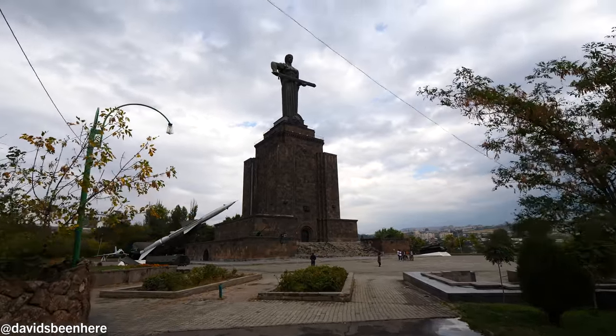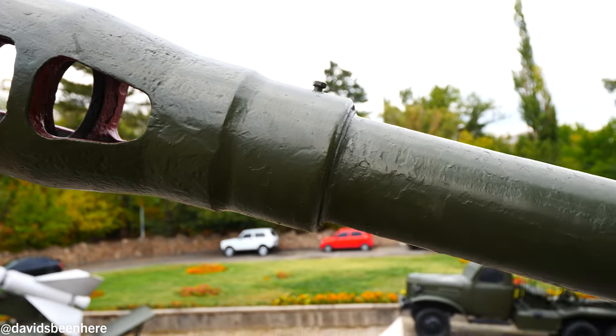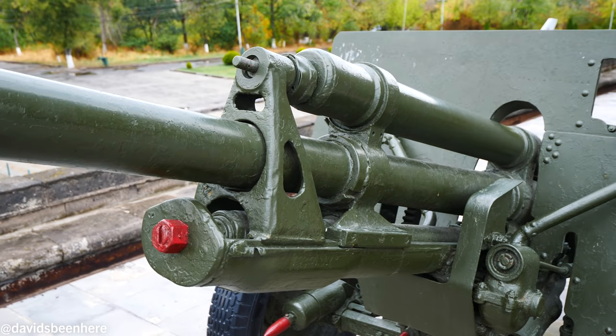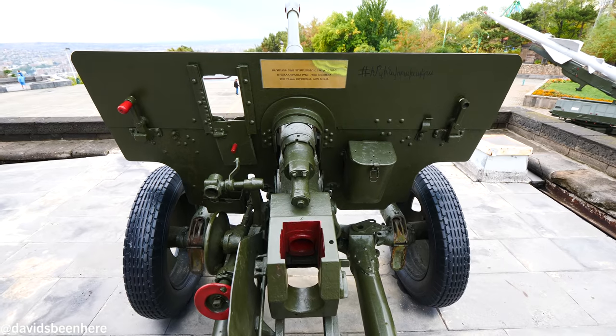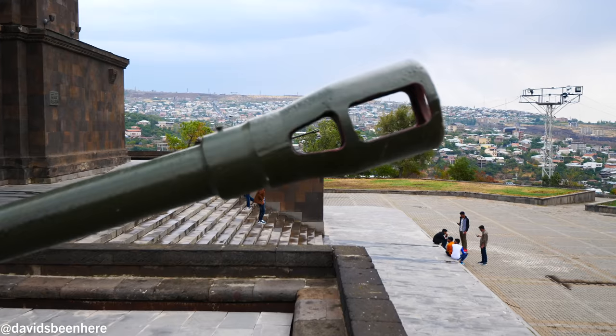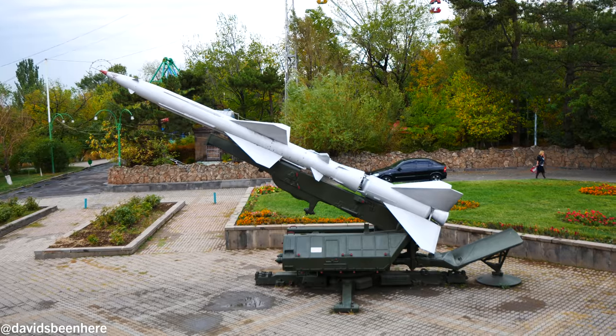I think one of the coolest parts about this area is that you have all these Soviet guns and machinery. I mean, look at this. This is like a cannon. What is this, guys? Whoa, this is huge. Division gun M1942, 76 millimeter gun. Look at this gun, huge gun. Insane. So over there we have a plane. I think that's a missile right there. On the other side we have another cannon. It's a cannon slash gun.